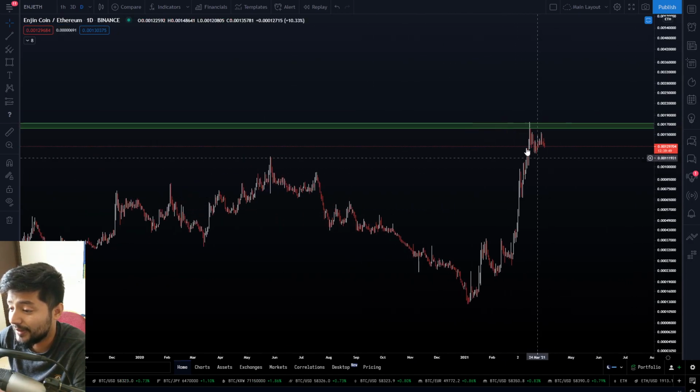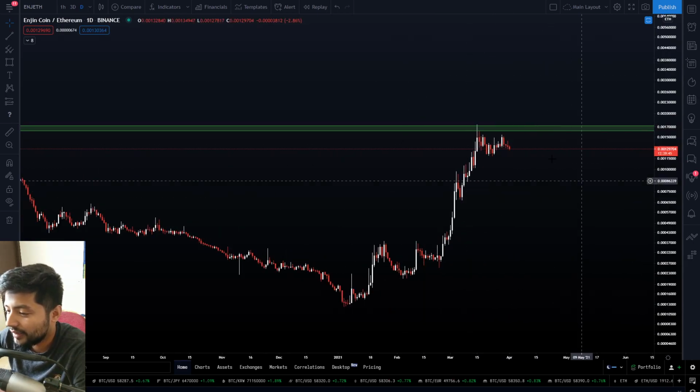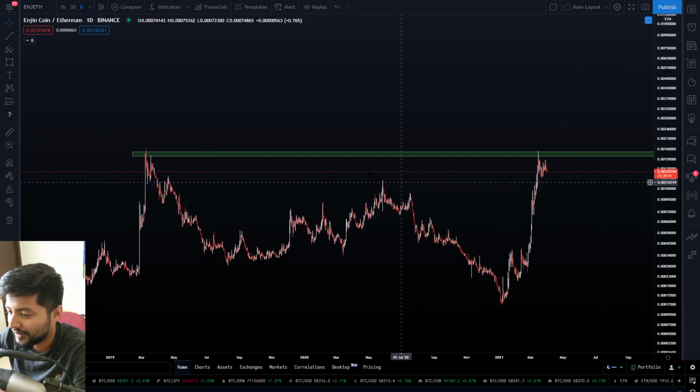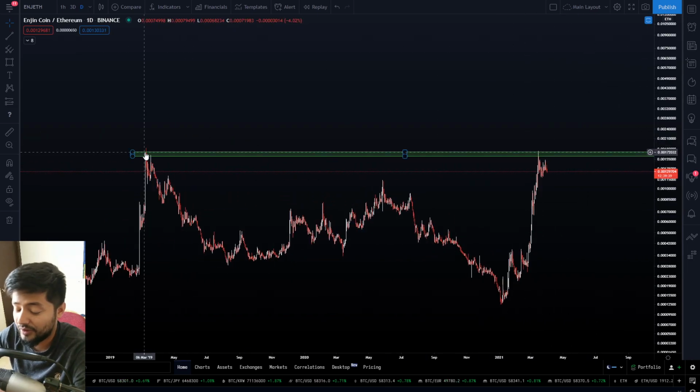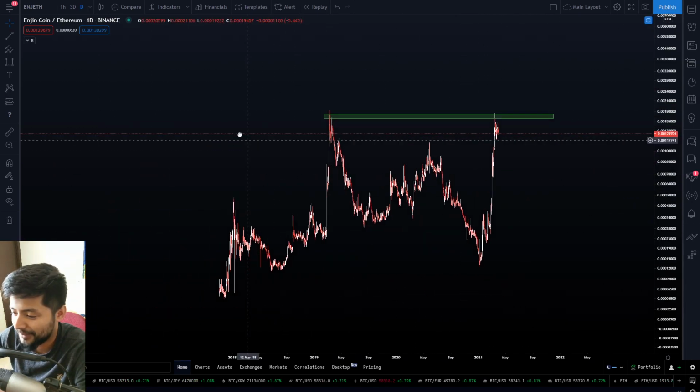Now this could be a possible bull flag formation right here, but we do not have much data. We need this one to mature for some amount of time, and then we can talk about this bull flag movement to the upside. Now if you do break out of the all-time highs, this would be a blue sky breakout mode again, guys. That would be madness. That would be extreme madness.